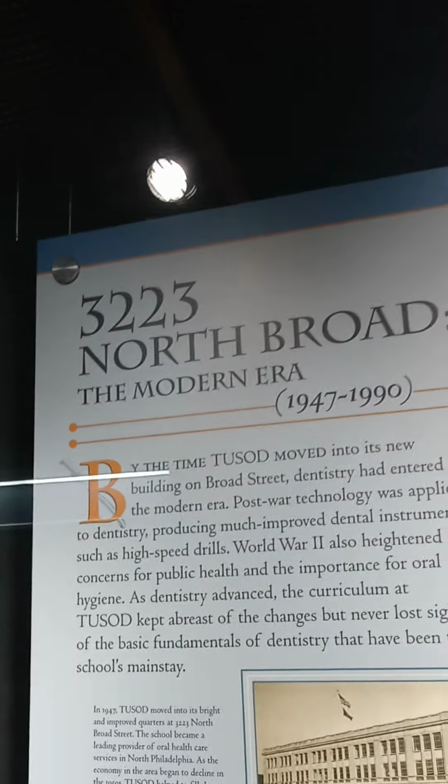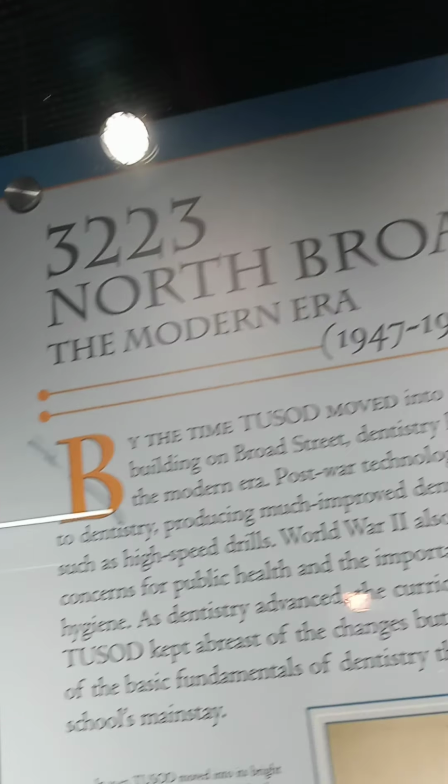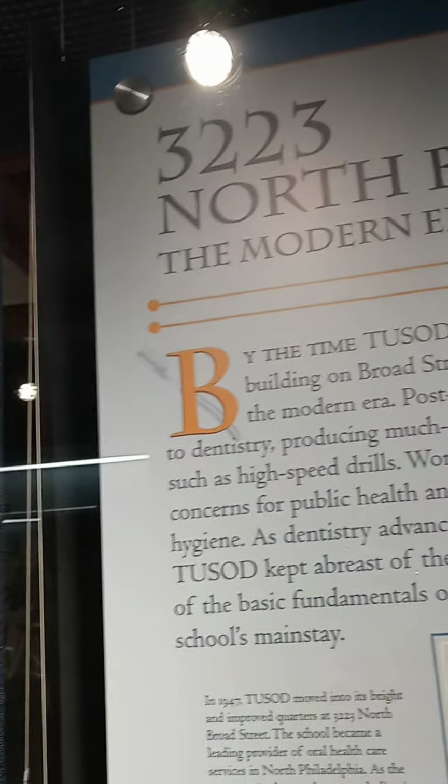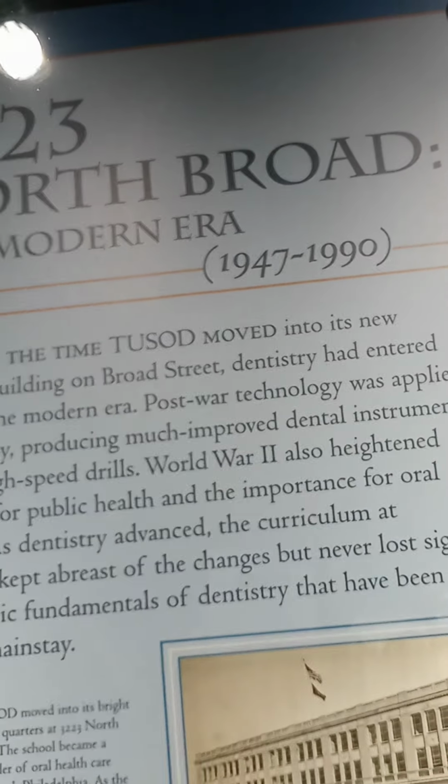And the museum continues. 3223 North Broad Street. The Modern Era, 1947 to 1990. Everything continues. The museum continues. Look at this.